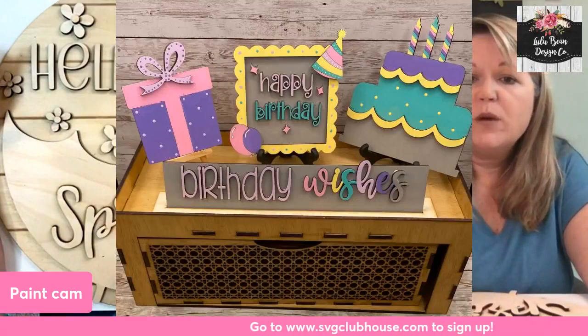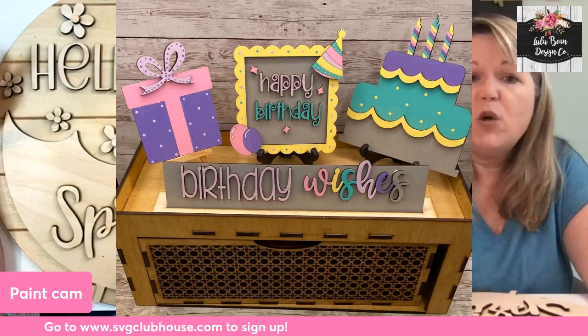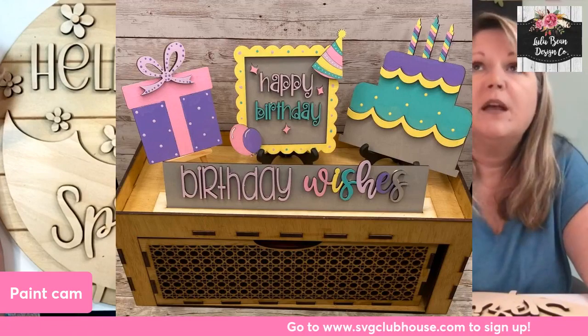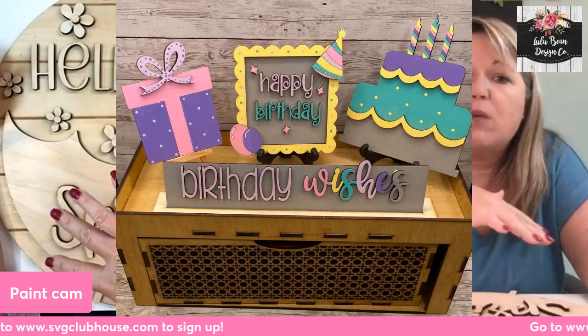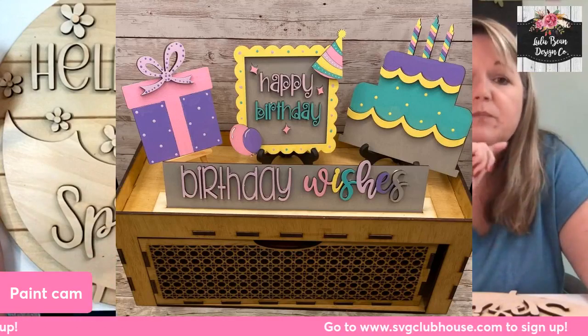And then we also have a coordinating shelf sitter set. This is meant to go on my decor shelf that I sell in my Etsy shop, but it can, of course, work with any little shelf decor file or decor shelf that you have in your house. So if you have another little shelf you like to decorate for the holidays, then this set will work for that as well.